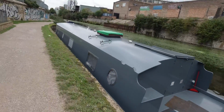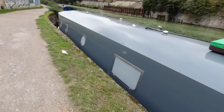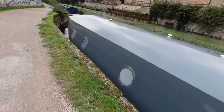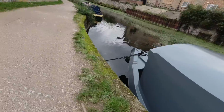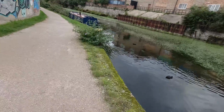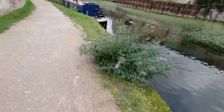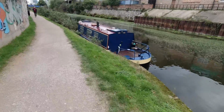There's a nice boat. Perhaps he thinks it's a battleship because it's grey. I think this is more my size.